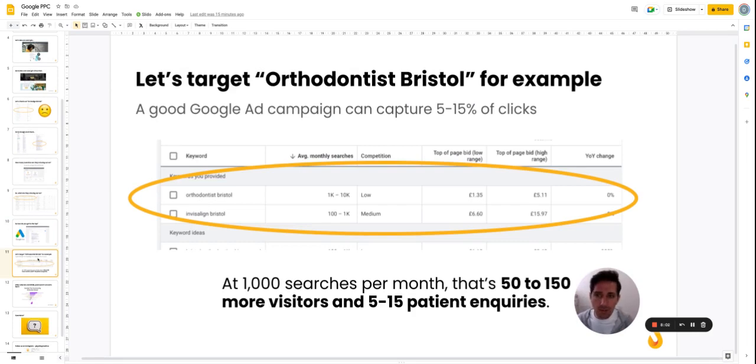So let's, for example, take the Orthodontist Bristol keyword that we saw just now. There's between 1,000 and 10,000 searches per month for that. It's low competition, and the keyword bids that you need to place are between £1 and a bit to just over £5. Now, don't worry about that for now.